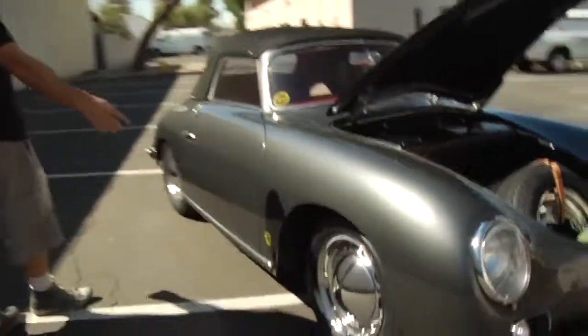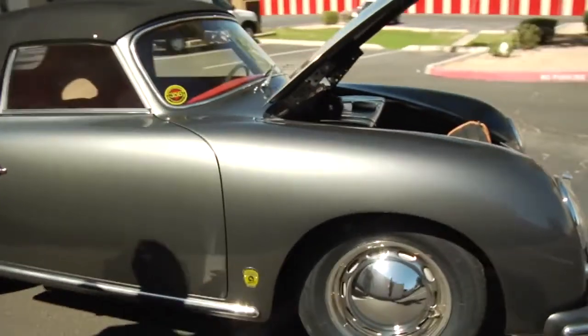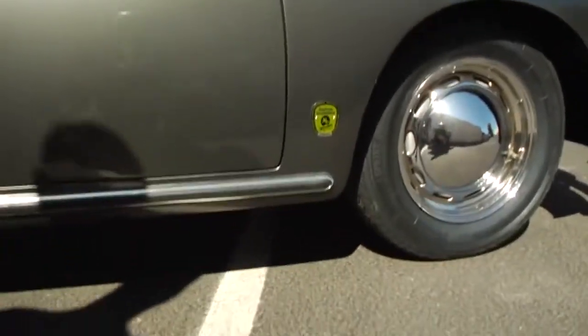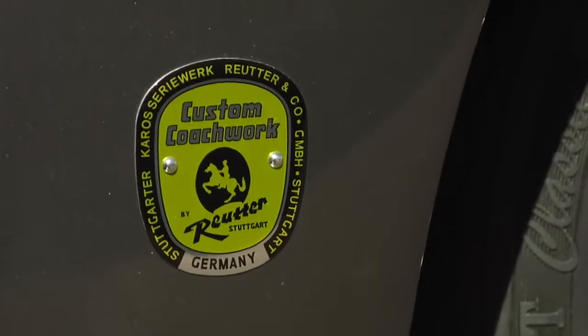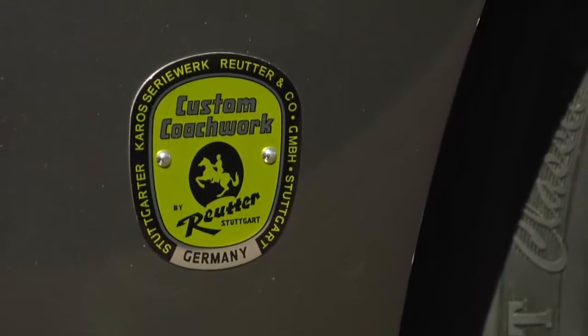Come around, we have the correct Reutter badge. Reutter is actually the coach builder that built the cars for Porsche. There's several different companies over the years. They changed between coach builders, but this one was built by Reutter.